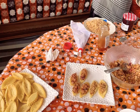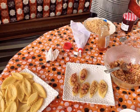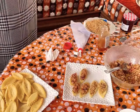With the jam, instead of Snickers cookies, it's more like peanut butter and jelly cookies. It's very good.